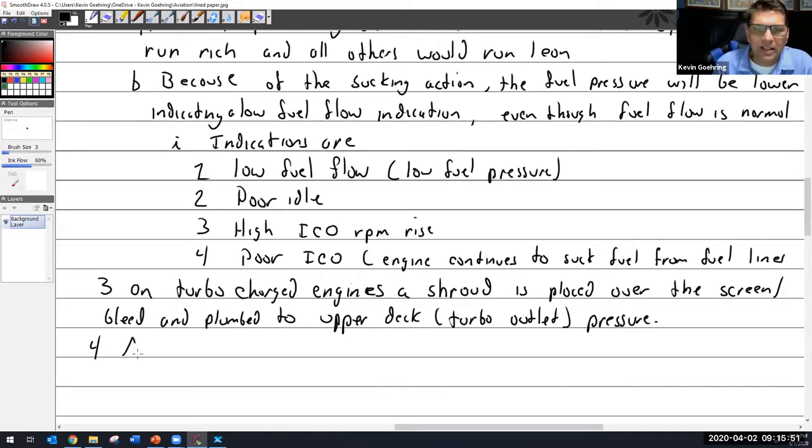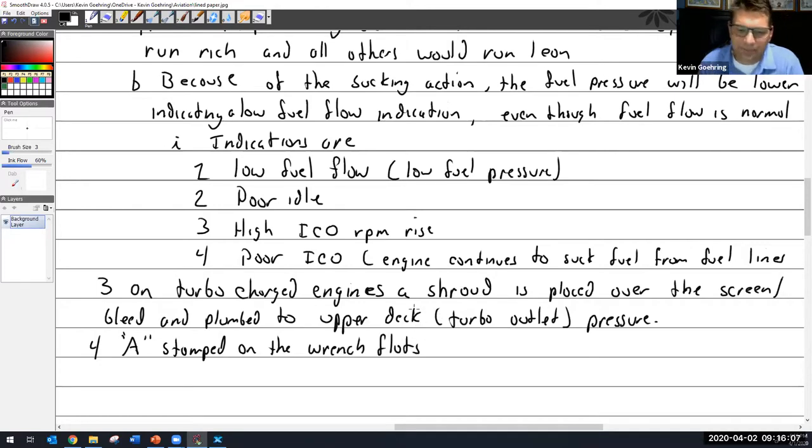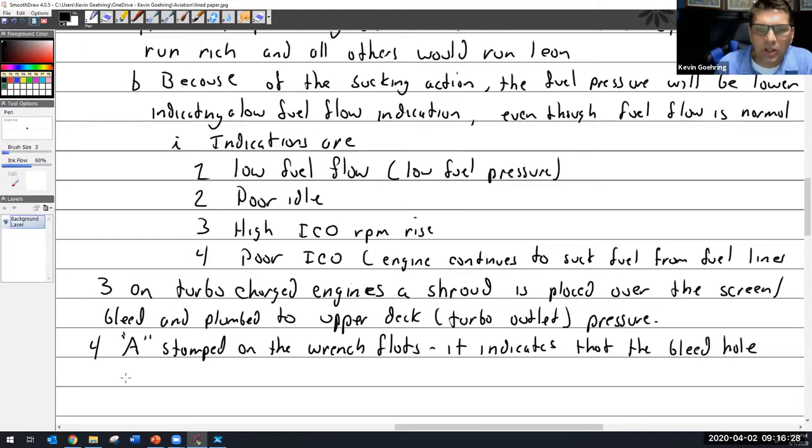So let me see. There's an A stamped on the wrench flats. It indicates that the bleed hole, and I don't know why they did it this way, I really hate it, is 180 degrees to the other side. You could have just put the A right where the bleed hole was, but no, we're gonna put the A on the opposite side. So A stamped on the wrench flats indicates that the bleed hole is 180 degrees to the other side.